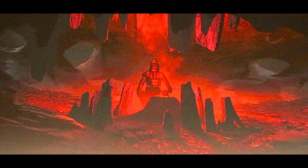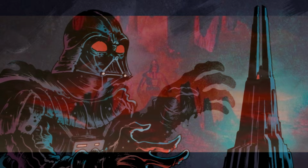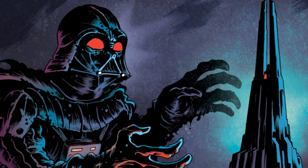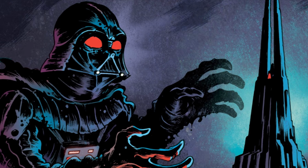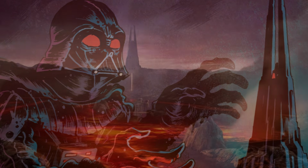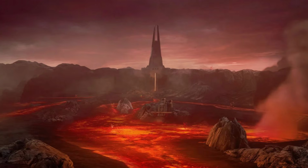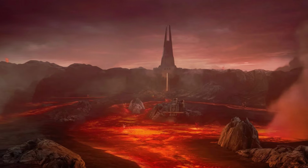The castle had originally been meant to serve the Dark Lord in his growth in the dark side. This is why he chose the world of Mustafar in which to build his residence. When Palpatine gifted Vader a specific Sith artifact, everything about his castle's construction changed. This artifact was, of course, the mask of Darth Maul, an ancient Sith.